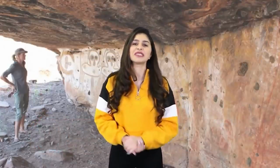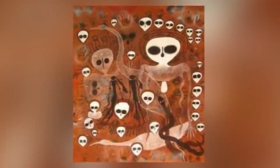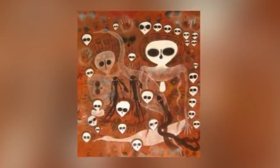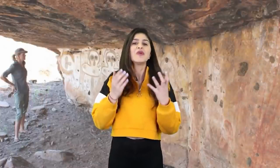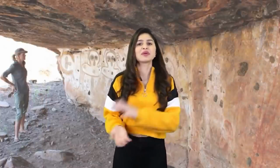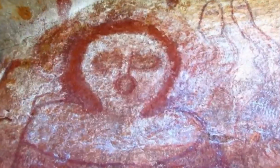Again, my apologies if I said that wrong. These paintings date back to approximately 3000 BC and they depict the Aboriginal Wanjinas, I hope I said that right as well, I probably didn't, I'm sorry, which is a type of religious deity or supreme spirit that were the creators of land and people.